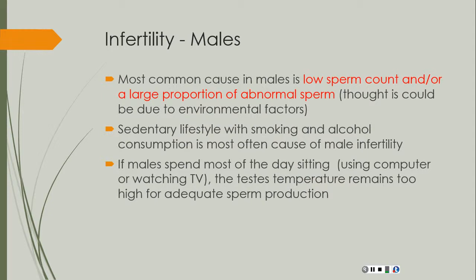So then we have another problem, which is being too fertile, so people try to prevent pregnancy. Then we have another problem where people are not fertile enough and cannot get pregnant. So what is the cause of this infertility in males? The most common cause in males is a low sperm count and or a large proportion of abnormal sperm. In other words, they can't function.